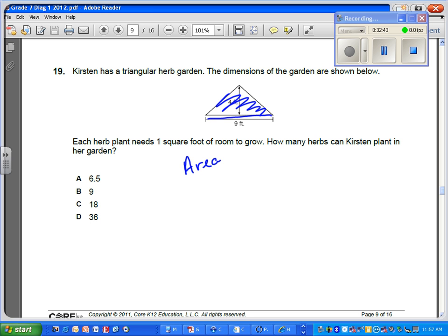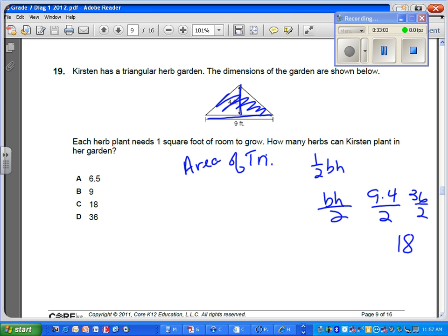Now I have a base of 9 and a height of 4. First thing I'm going to do is look up area of a triangle on the formula chart. It's 1/2 base times height, or base times height divided by 2. So I take 9 times 4 and divide by 2. That's going to be 36 divided by 2. That is 18 square feet. So it says how many herbs can she plant? It says each herb plant needs 1 square foot, so she can plant 18 herbs.